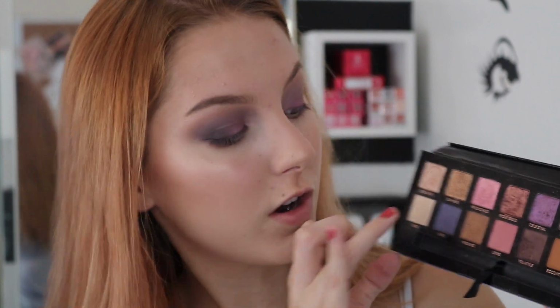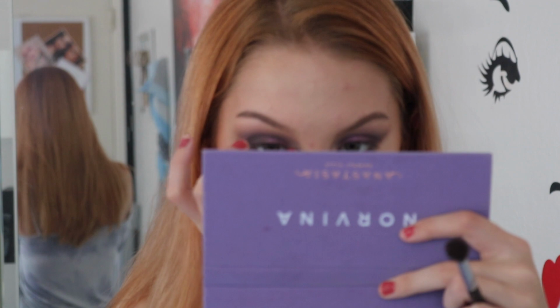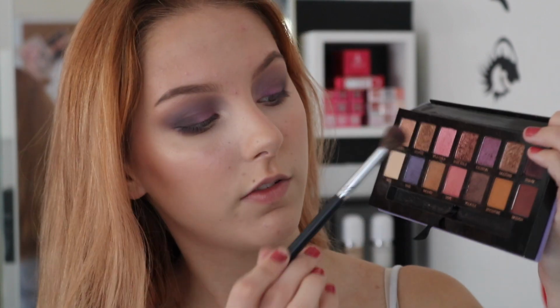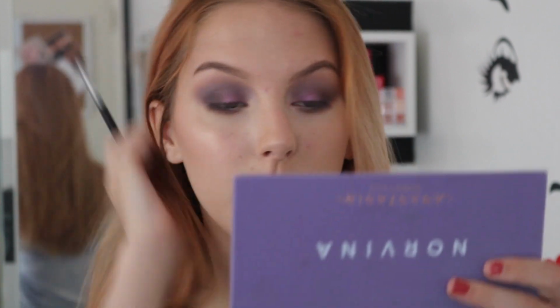I'm again using my finger here to apply the shade Dreamer just to my inner corner. It's the brightest sort of champagne toned highlight shade in the palette. And I'm also taking a little bit of the shade Love here, which is that pink shade, which again has a little bit of glitter running through it, and I'm also just dusting that over the perimeter of the look.